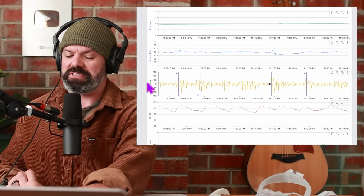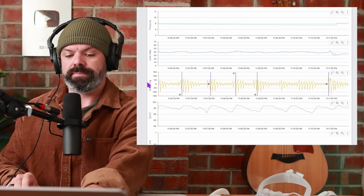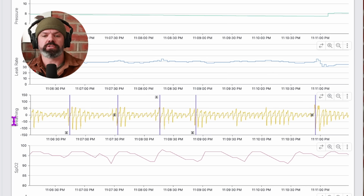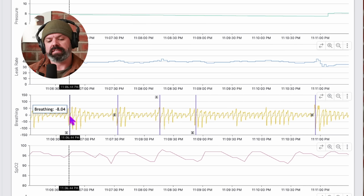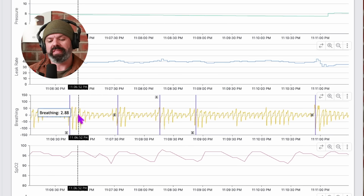All right, so cool to see. Now, I'll explain this to you quickly. So this here is Marvin's breathing. His AirSense 10 captures all this data and stores it on the SD card. And when we upload the data to Sleep HQ, we can see every breath he takes right here in high resolution. And you can see Marvin breathing in, breathing out, breathing in, breathing out, breathing in, breathing out.